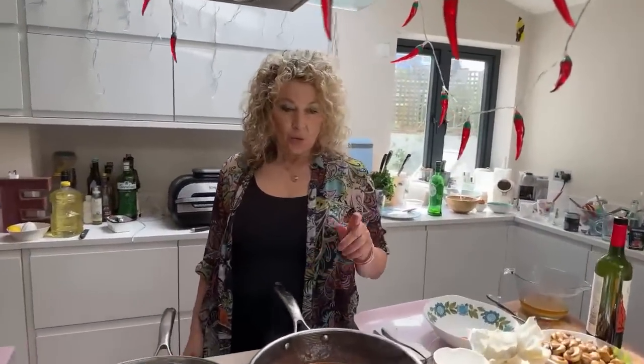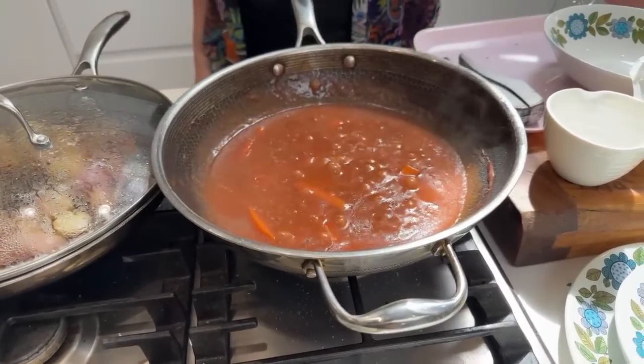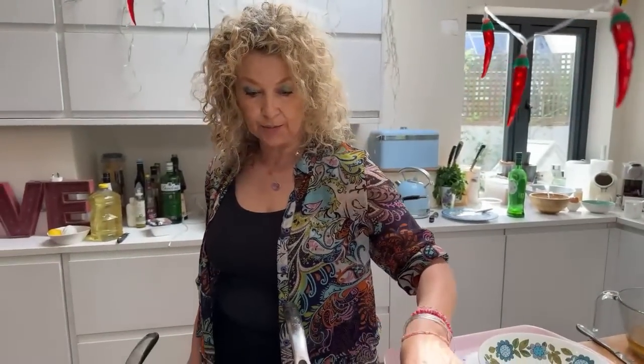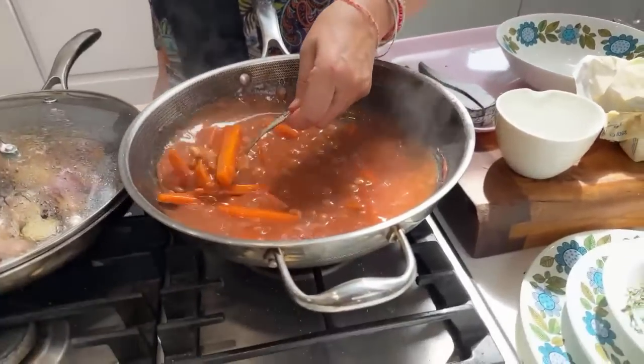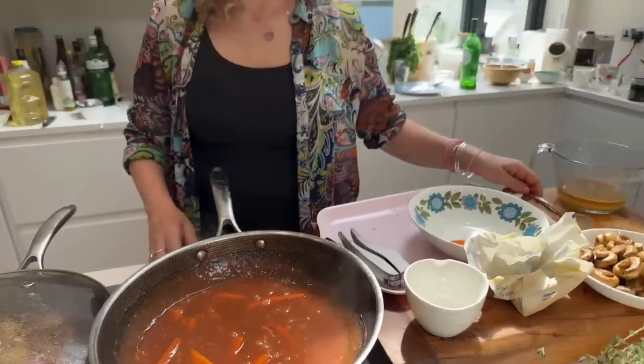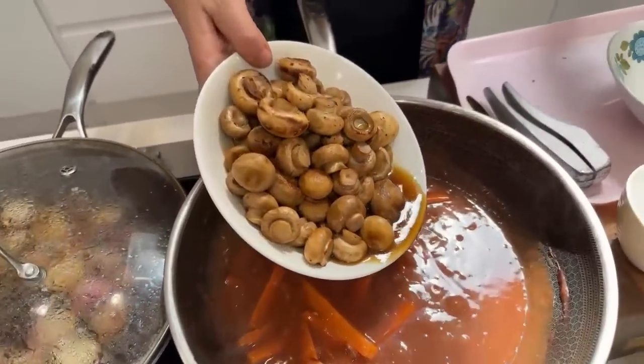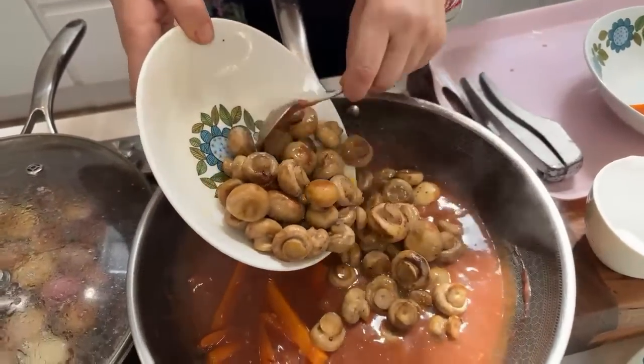Right. Whilst you were away, I added 2 tablespoons of tomato puree to that, just to give it a bit of colour and to give it richness even a little bit more. So that's really thick and lovely now. The carrots are cooked, and so we want to get the onions and mushrooms into there so that they can suck up all that lovely flavour, and just get all that lovely juice in there.